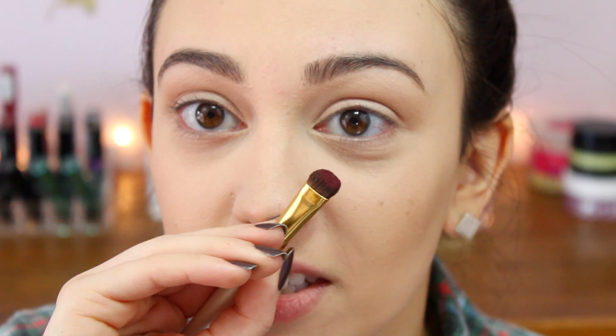I did try to concentrate the color in my inner corners because since it is like a highlighting color, I wanted to highlight. I'm going to go ahead and deepen the crease with this really pretty burgundy color that is called Pigalle. It's Pig and then A-L-L-E. That's a weird name. Wow, that's pigmented. Kinda scared now.